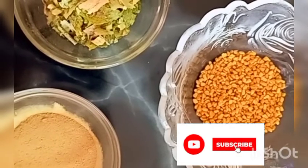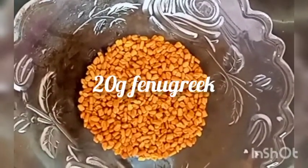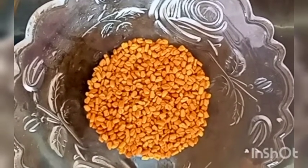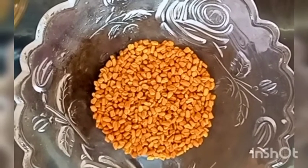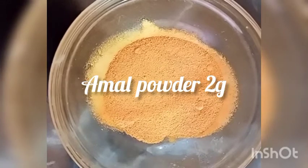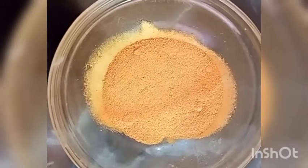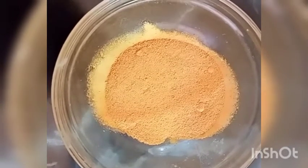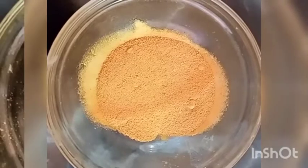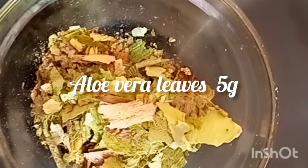So we are going to use some fenugreek, some aloe, and amla. Fenugreek seeds are a source of iron and protein, two essential nutrients for hair growth. They also contain a unique composition of plant compounds, including saponins and flavonoids. These compounds are presumed to induce hair growth due to the antimicrobial and fungal effects.